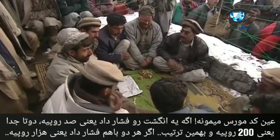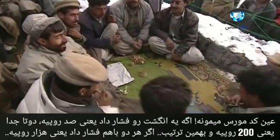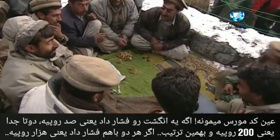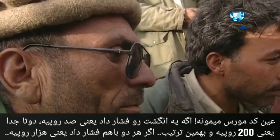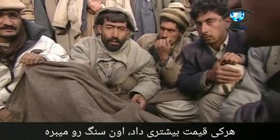Pressing on 1 finger means an offer of 100 rupees. Pressing on 2 fingers, one after another, is an offer of 200 rupees. 3 fingers equals 300 rupees, and touching 2 fingers at once is 1,000 rupees. Pressing on 3 fingers at once means 10,000 rupees. This way, the price is proposed anonymously. The highest bidder gets the stone.